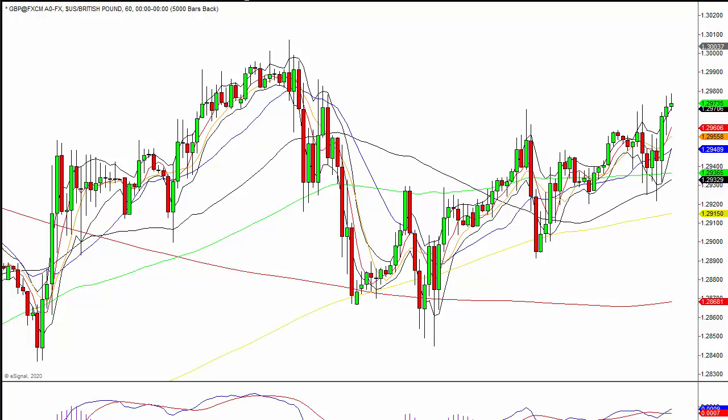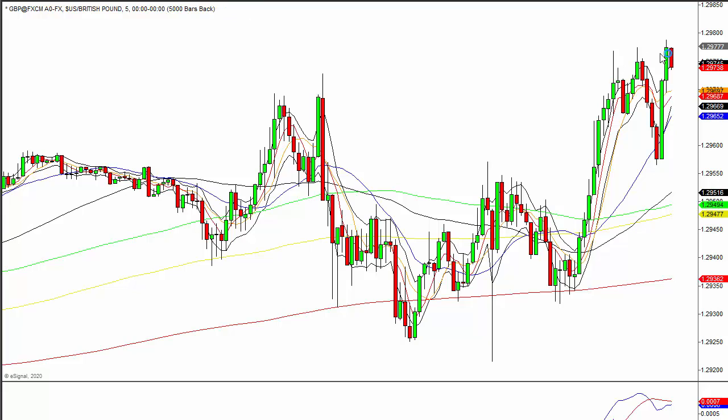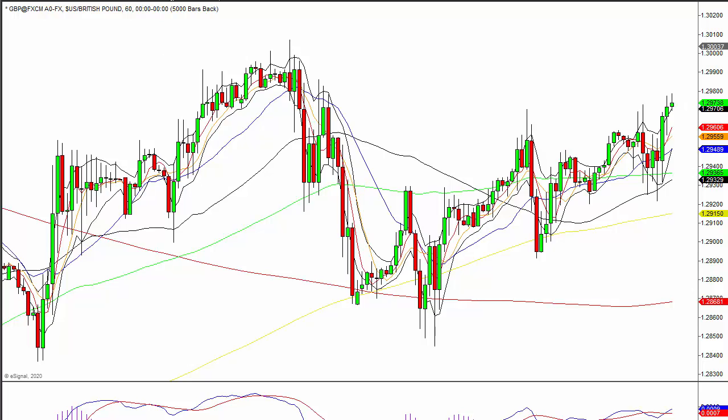So yeah, we're sort of holding around. It just feels like it's slowed a little bit. If I take this down to a 5 minute chart so we can see it in a smaller time frame here, it looks like while I was gone, it had a bit of a pullback, and it's come back up again, and now we're just sitting around. We're still seeing if we're going to get this next leg higher.